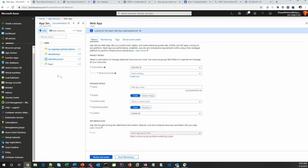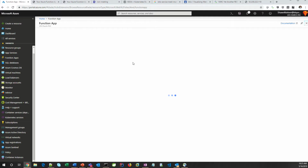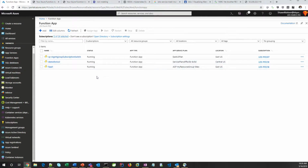Just for the sake of time, I'm gonna jump over. There's function apps. Has anybody deployed or messed around with function apps before? I'll just show you the simplicity of the function apps. This is basically you're not thinking about containers. You're not even thinking about your code that you're deploying. You're just really thinking about the function that's actually going to process whatever it is that you want processed.